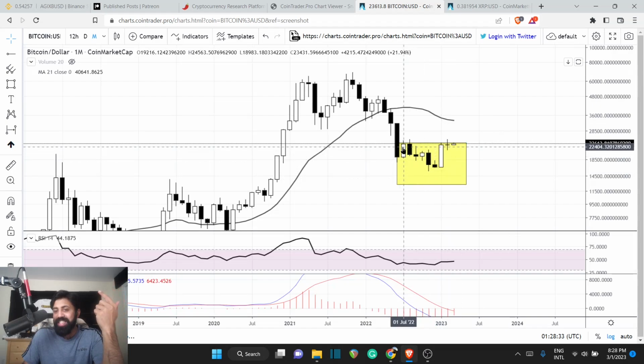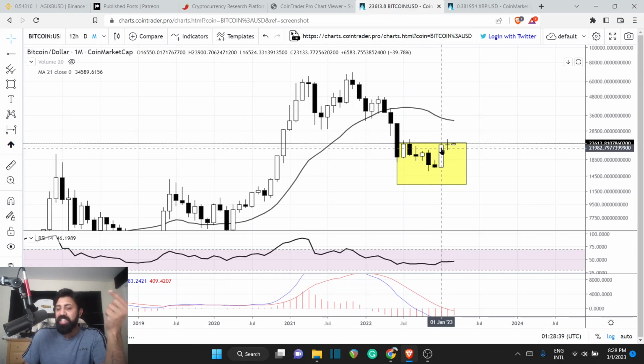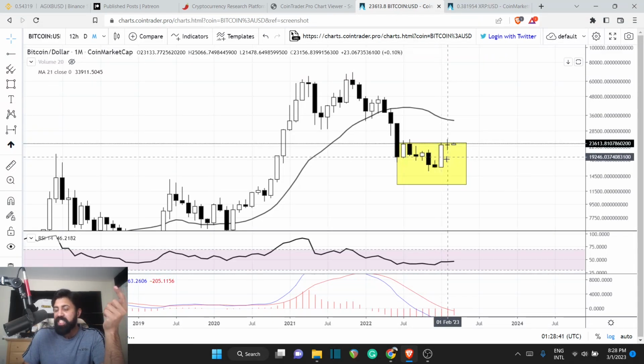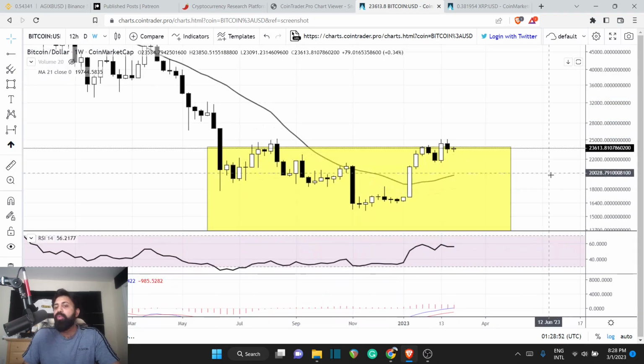Look at this. Last 6 months worth of corrective consolidation was removed or erased by just one monthly candle. Jan, Feb, we didn't do much. It's more or less nothing. But March, we are starting to move. So the question now becomes like, okay, that's a monthly. What do you look for in a weekly, right?